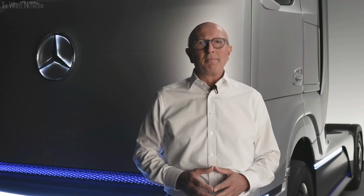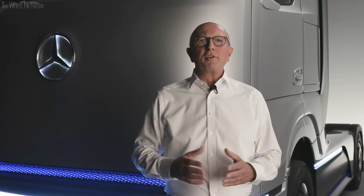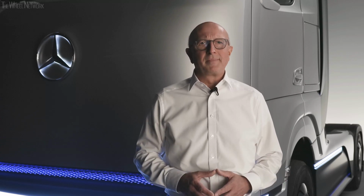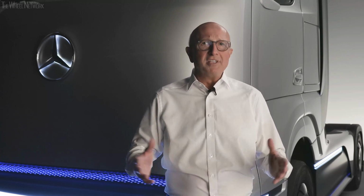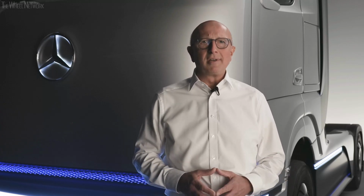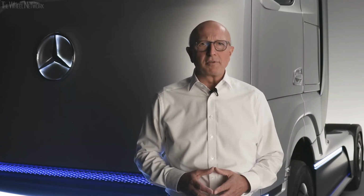Our clear preference is liquid hydrogen, because only with liquid hydrogen are our customers able to cover a range of around 1,000 kilometers with no tank filling needed, locally CO2-free. And if you have to refuel, it can be done about as quickly as customers are used to with diesel today. In addition, liquid hydrogen enables significantly smaller and lighter tanks and thus more cargo space and payload.